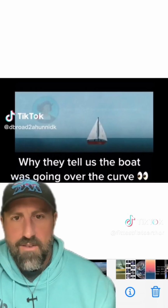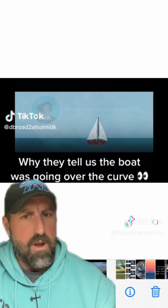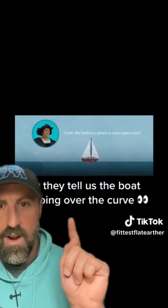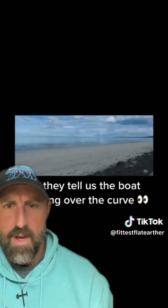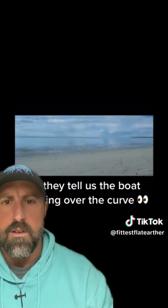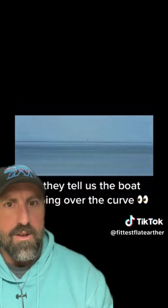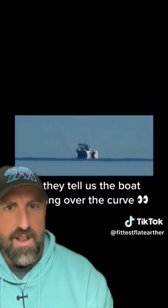Boats go over the horizon, right? So that's why we live on a globe, because a boat goes over and then you can't see it, right? So that's what they teach us from a young age, right? That this happens, the boat's going to go over the horizon. If it's going over a curve, you can never zoom back in on it, right? Just like this boat that went out of sight and over the horizon. But then you zoom in, kind of like you do on the sun, and you see it's still there. It's not over any horizon.